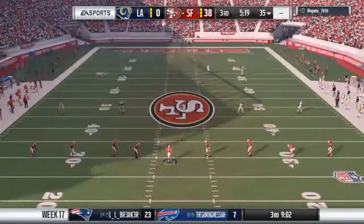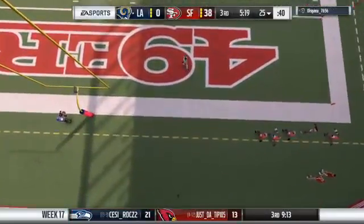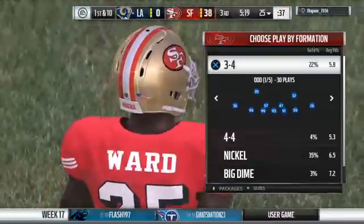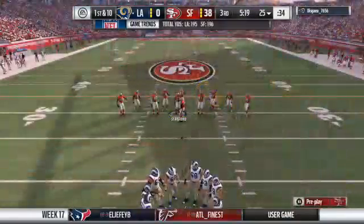Hauschka now to send this one away following the score. And they will not get a chance to return this one as it's through the end zone for a touchback. And now out on the field, here comes Los Angeles. And following the interception, we'll see what they can put together on this drive.